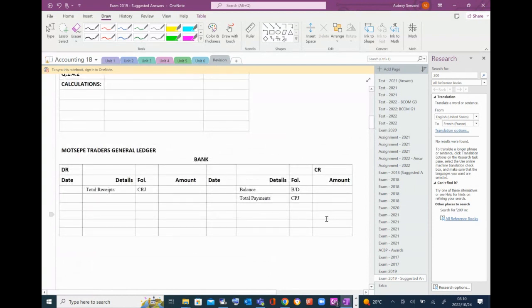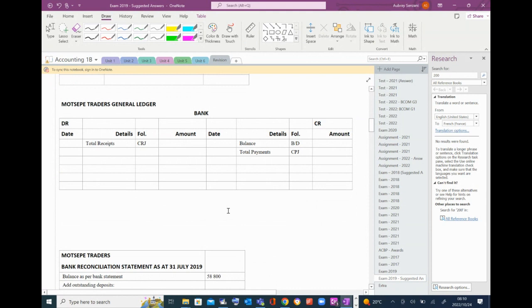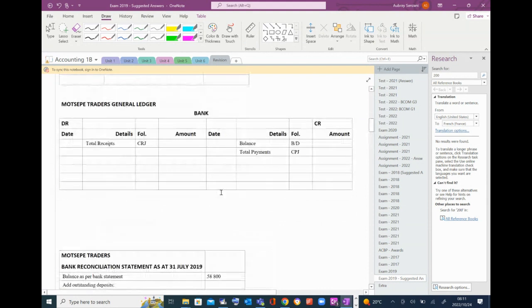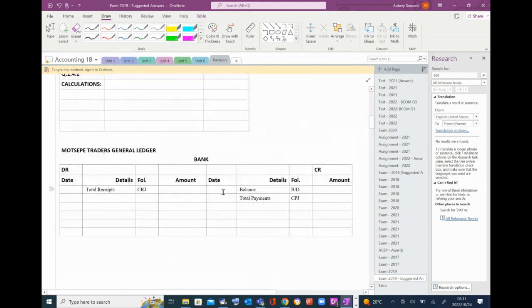Here they made you work your way backwards because they don't give you the opening balance on the bank account. So basically you need to use your bank statement to calculate all the corrections that need to happen in the bank account to see what bank balance you should get. Because remember, at the end of your bank recon statement, you got the balance as per bank account. But bank recon, guys, we did so many questions. I really think this shouldn't be an issue.